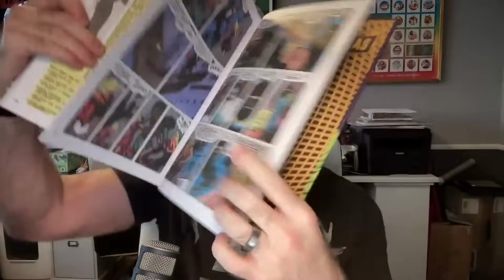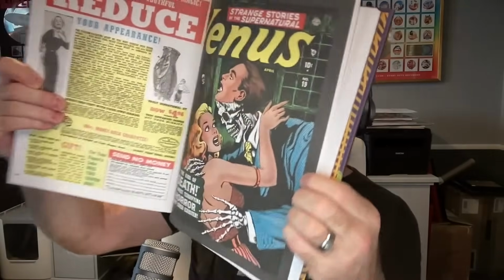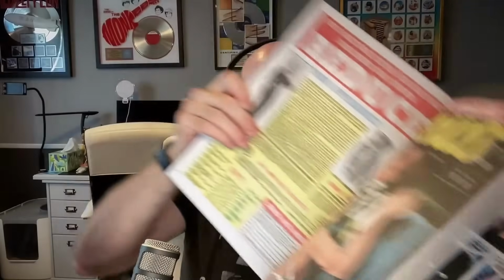Venus 19 is in here. I've never actually had a chance to read Venus 19 before. This volume reprints issues 10 through 19, which we've been waiting years for. In issue 19, she's not in costume, just wearing civilian clothes. So there must have been a new direction they were going to go into at that point.